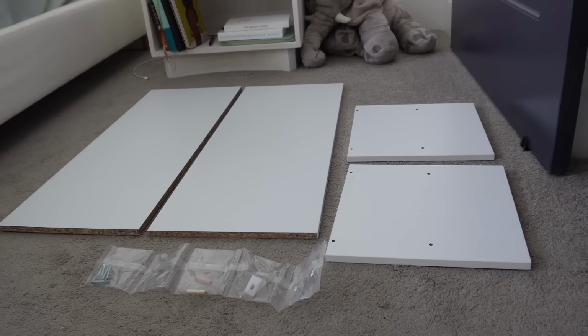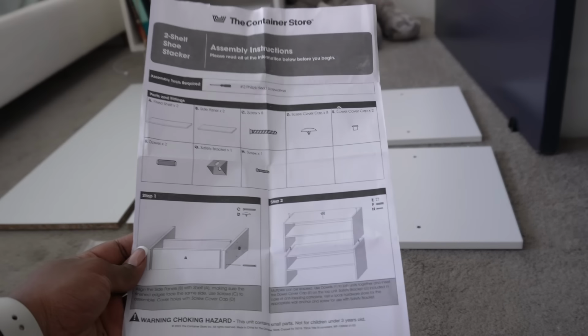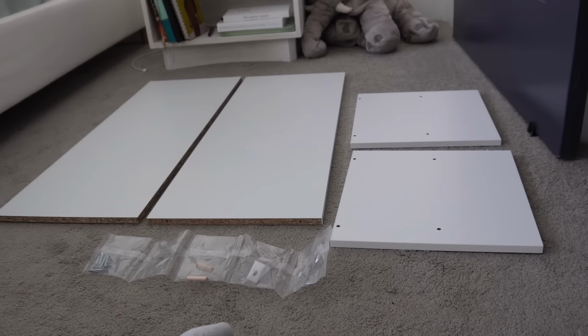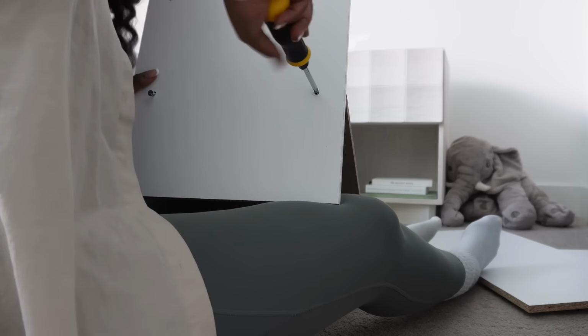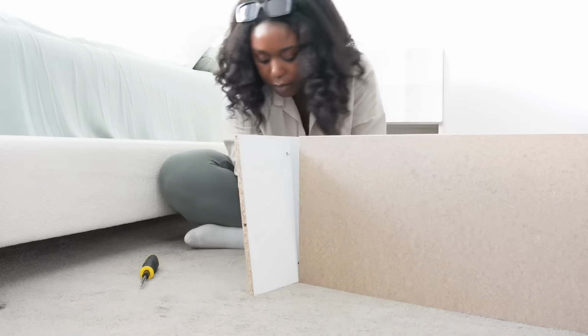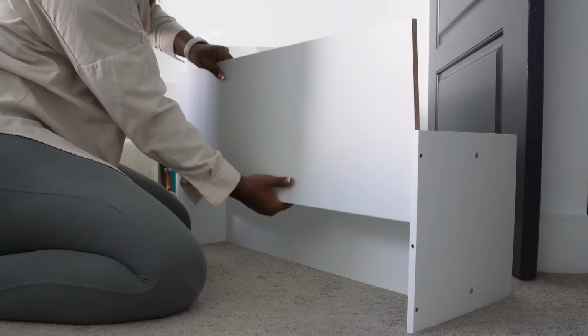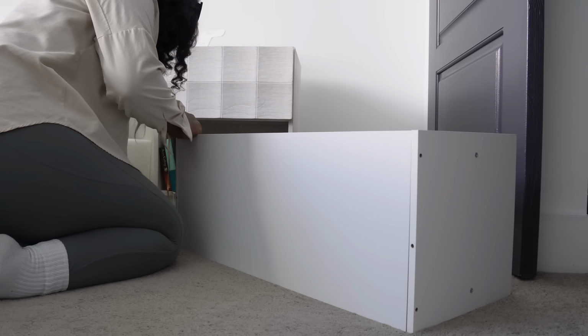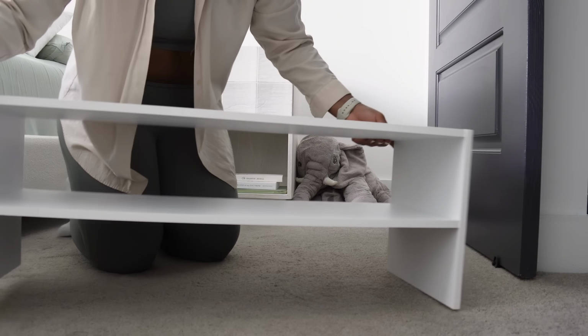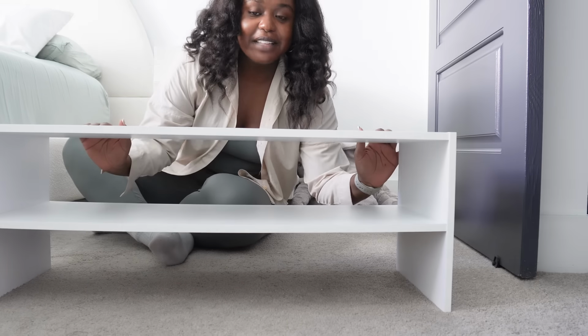Okay, so here is the shelf out of the package. I just wanted to pull up the instructions to see. It literally has 2 steps. So I think this will be one of the easier things that I've put together. Done. I think I finished it in like less than 10 minutes.